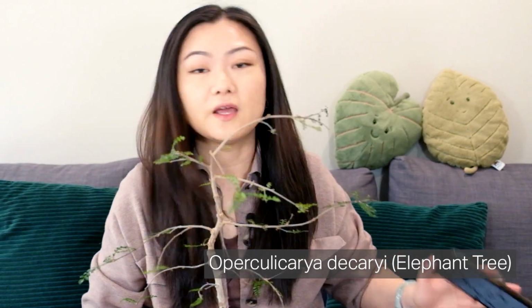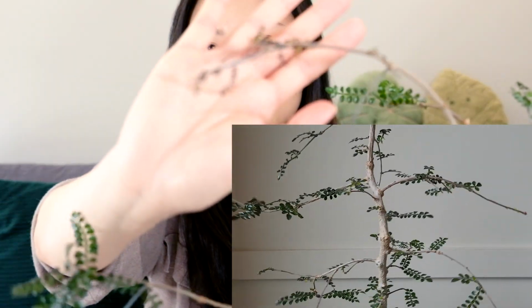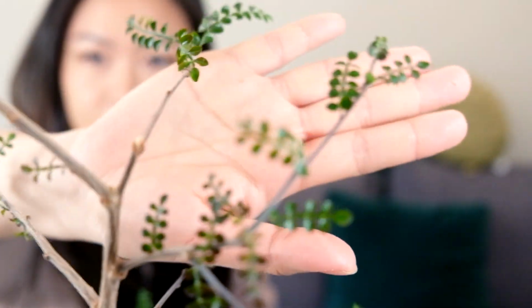Operculicarya decaryi. I can never remember this name, but anyways, this is the little tree that I showed in my first video. Now I think you can tell, I might insert a clip over here so you can compare, but it has a lot less leaves now, and you can see some leaves are even drying out, and it might be really hard to see this plant because it's so small and dainty, but hopefully it will focus.